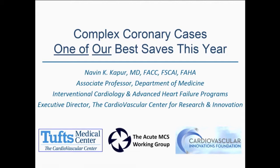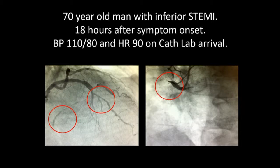So this is a 70-year-old gentleman who presented to an outside hospital with an inferior STEMI. He presented 18 hours after symptom onset. And at the time of presentation, his blood pressure was 110/80, heart rate 90 on cath lab arrival. You can see the angiogram there from the outside hospital.